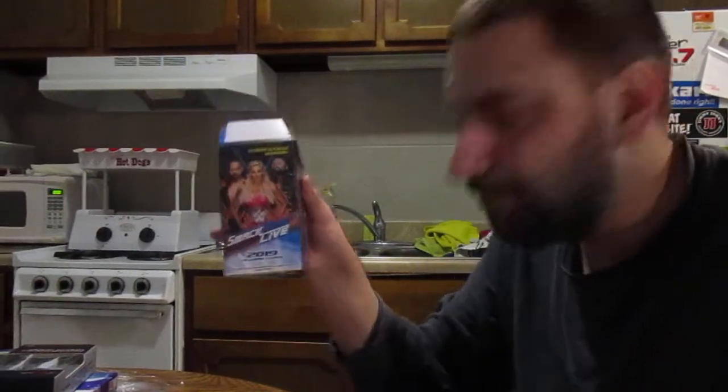This time it's an actual value box of the WWE Smackdown Live 2019 series by Topps. In the past I've done pack breaks or value pack breaks, but this time it's an actual box. This box boasts one guaranteed relic and 10 packs and the official history of the Intercontinental Championship cards. I believe those are exclusive to Walmart.